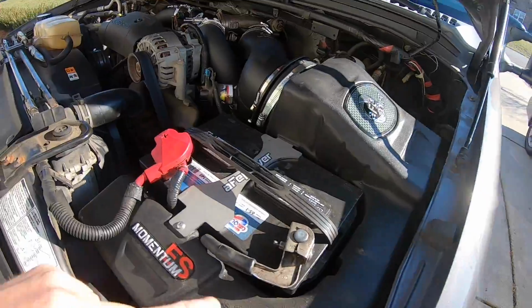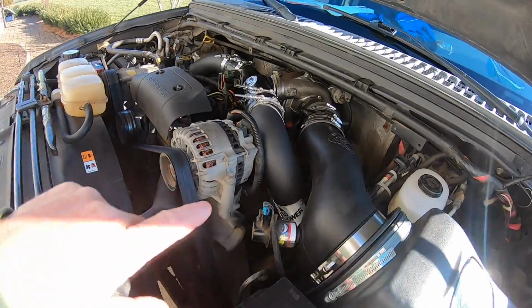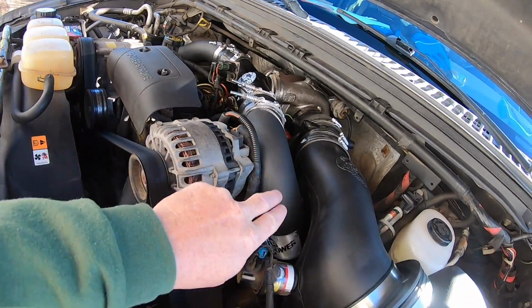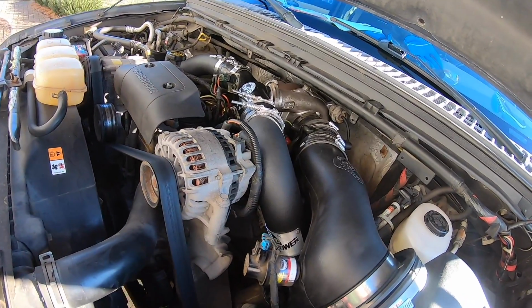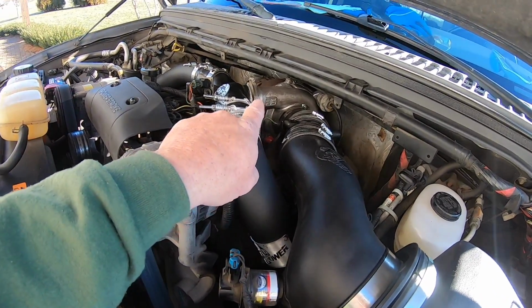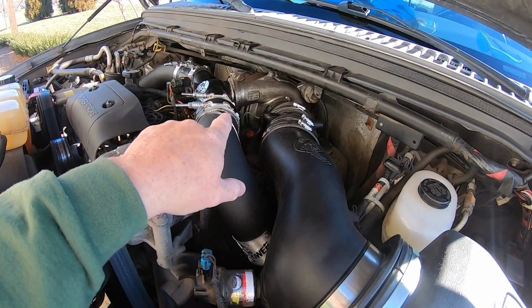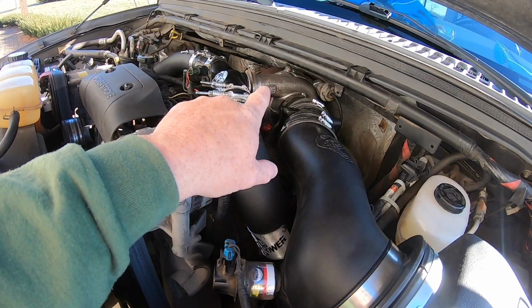AFE cold air intake system. I got the AFE manifold, and I think these are called down tubes, I believe. What else is here? The ATS turbo housing that's ported, and of course there's a wicked wheel inside there.